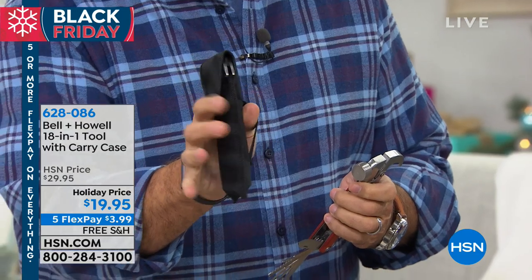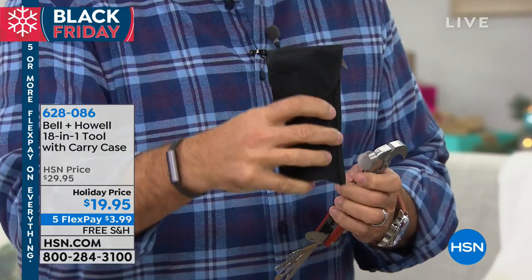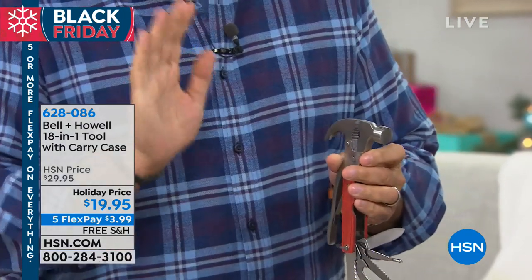Oh, speaking of which, you also get, here it is, a carrying case with it as well. How great is that? It has a little belt loop on the back, so you can wear this if you're going to be out there in the woods or whatever. You can carry this with you. So let's talk about everything that's on this.